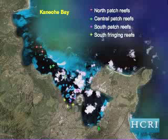We wanted to look at a couple different distribution factors. We wanted to look at different regions. So we sampled in North, Central, and South Conroy Bay. We also wanted to look at differences between types of reefs. So we looked at patch reefs and fringing reefs in South Conroy Bay. And we sampled all these sites in both fall and spring so that we could get different seasonal data.